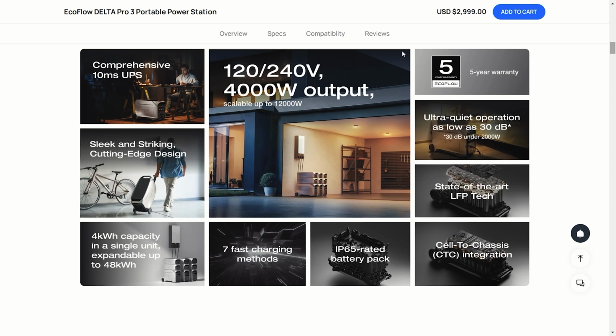The reason they give you such a good warranty on this is because these have LFP batteries in them, which last a long time. I would estimate most of these batteries will last you about 10 years or even longer before you're going to notice any sort of significant change in the battery capacity. So offering a 5-year warranty is easy for EcoFlow. Ultra quiet operation as low as 30 decibels.